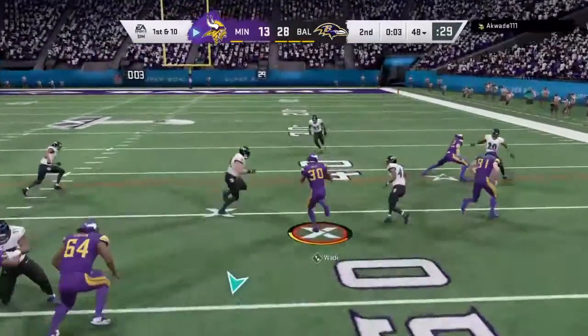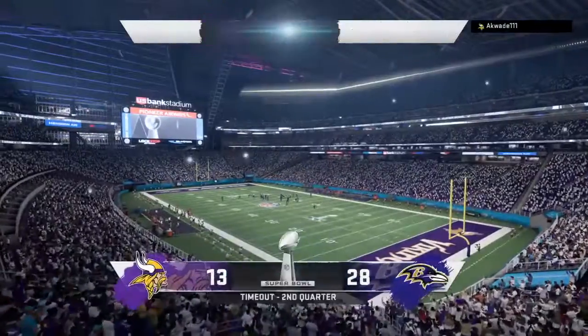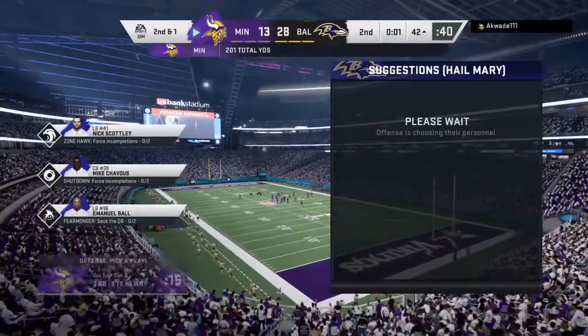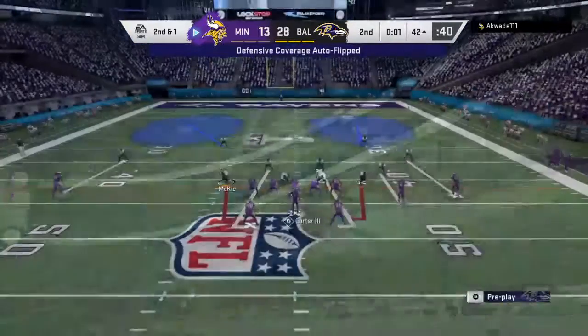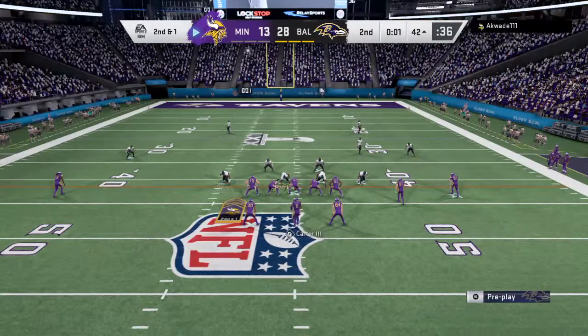They'll run it now out of the gun. And they'll get him down here at about the 42. And with just 1 second remaining in the first half, they'll call the timeout. The last run got 9. That leaves them with 2nd and a yard.